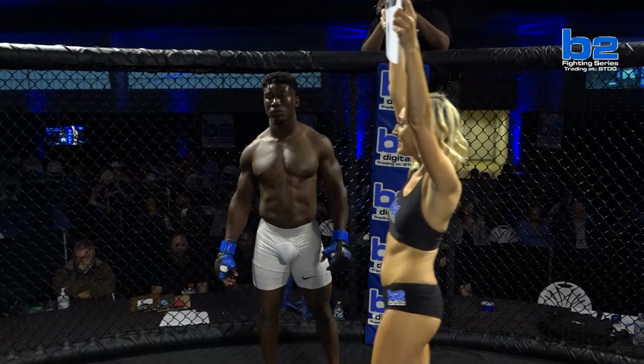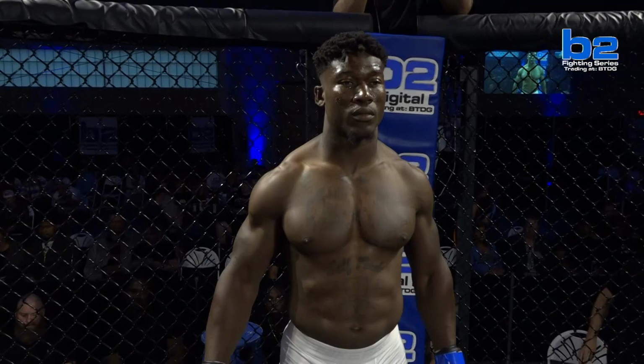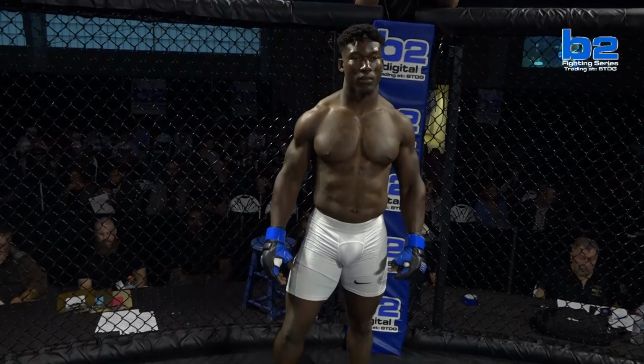Ladies and gentlemen, this amateur middleweight bout is set for 3 rounds at 3 minutes apiece. First, fighting out of the blue corner. His record is 2 wins and 1 loss. His height, 5 feet 10 inches. His weight, 185.6 pounds. He trains with Tigers Wrestling out of Fort Lauderdale, Florida. His name is Godbody David Richardson.